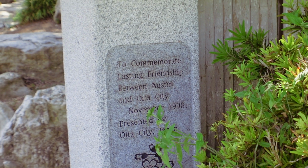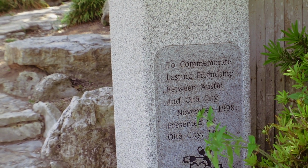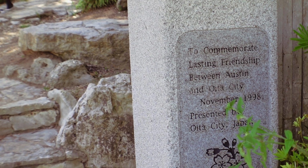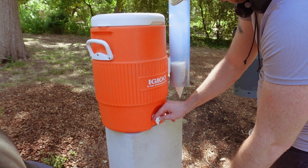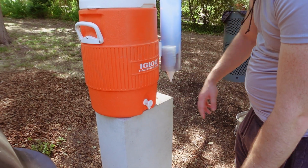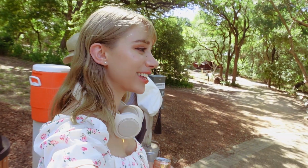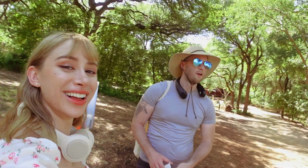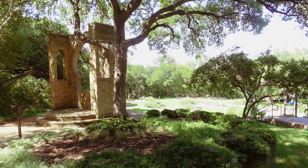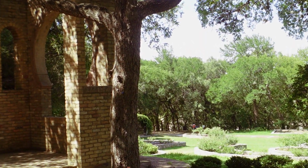So the Zilker Botanical Gardens Japanese section is apparently to commemorate the friendship between Austin and Oita City. Pretty cool. They have a complimentary water cooler. Oh no, is it all out of water? Oh my god. Never mind. You'll be okay. I saw other ones, I think. Oh, there's one way down there at the other end. Way out at the very farthest end of the yard. But there's shade the whole way.